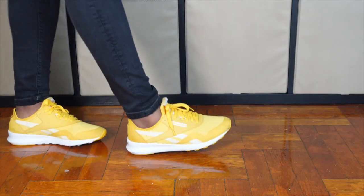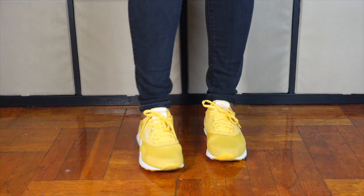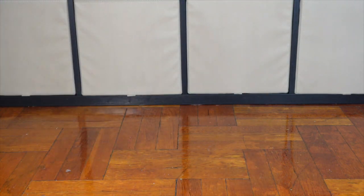Love this one. The only Reebok that I have in my collection is this one that I have also showed. It is bright. You can spot me miles away, but I love it. So it's this bright yellow Reebok. I also got this from DSW. This one is also so comfortable. I don't wear it as often because of the color, but if I wear it, it's usually the pop-up color in my outfit.